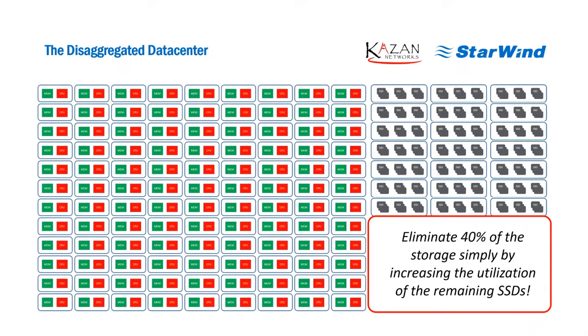And that means that if you're building out a new data center, you can literally take 40% off of the budget you had planned to spend on SSDs without giving up anything in terms of performance or reliability or availability. And for these large data centers, that 40% of the SSDs that they didn't need to buy really translates to tens of millions of dollars per data center.